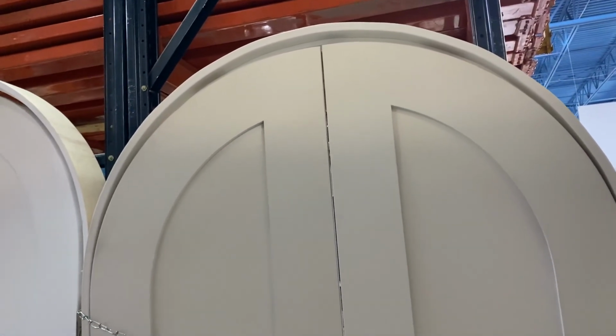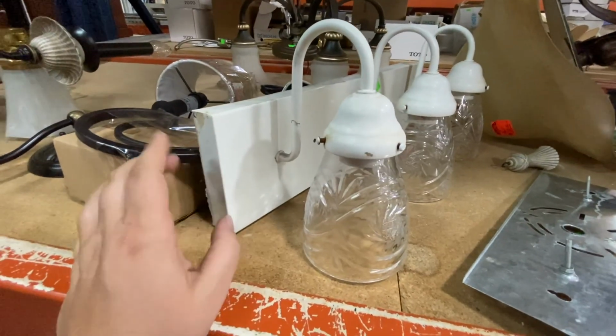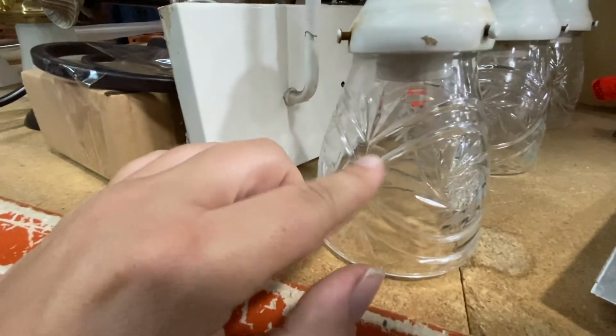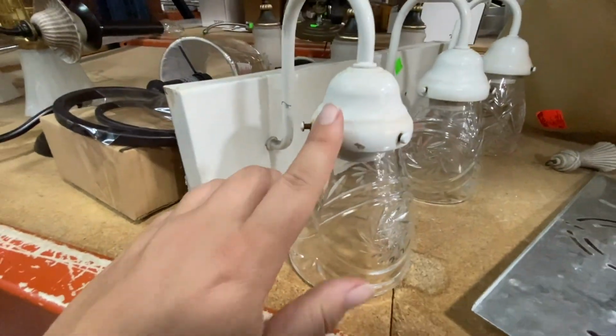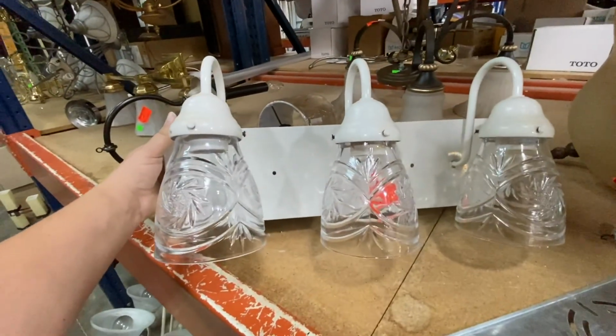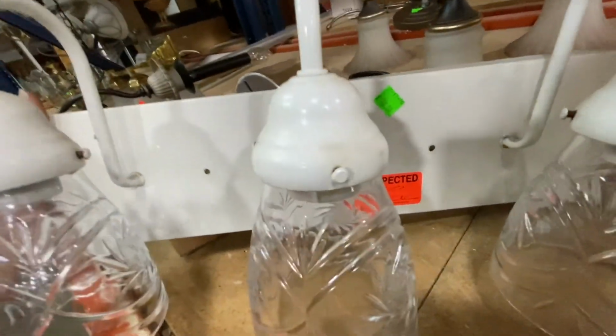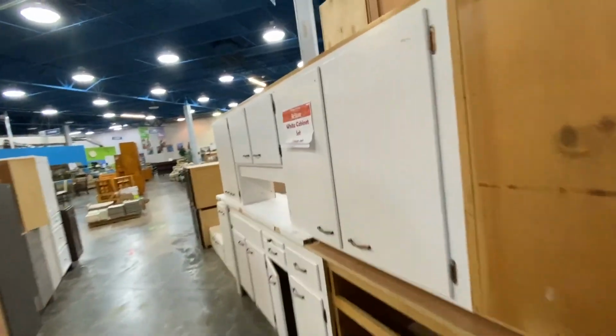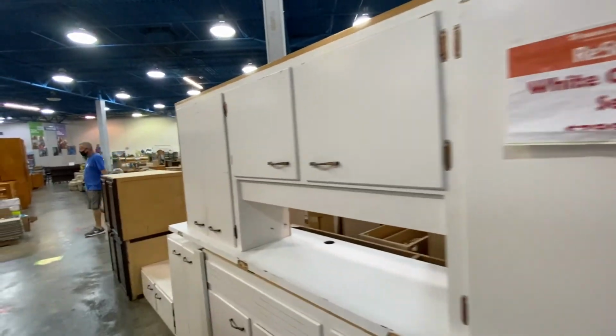goodness. So this piece is really cool. What I would do for this is I would spray paint it black. I'd remove these because they're kind of dated. And you have a really cool farmhouse look. And it's only $10. You can find some cool stuff here, especially if you're needing just a fun vanity or for a garage or something.